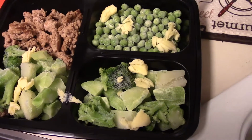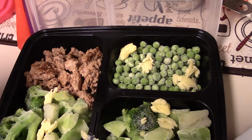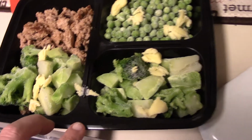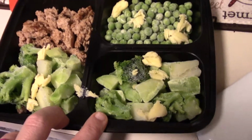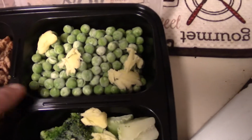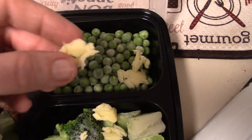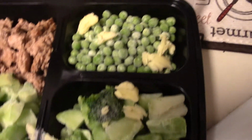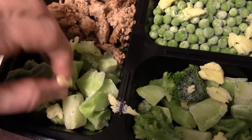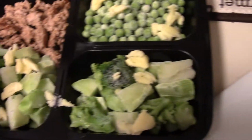What I just did here was I have 4 ounces of ground turkey. And then I put in 2 servings of frozen broccoli and 1 serving of frozen green peas. And then on top, these little pieces that you see are actually ghee. Ghee is just a form of clarified butter. I'll talk more about that some other time. Just 10 grams of that spread out on here.